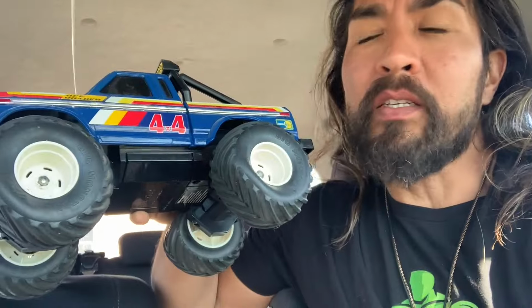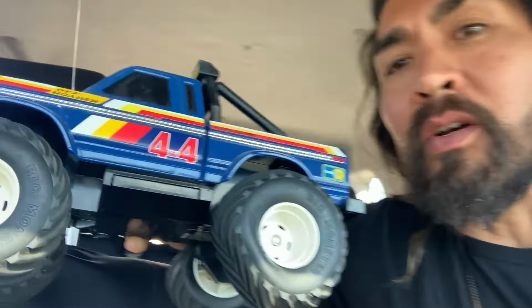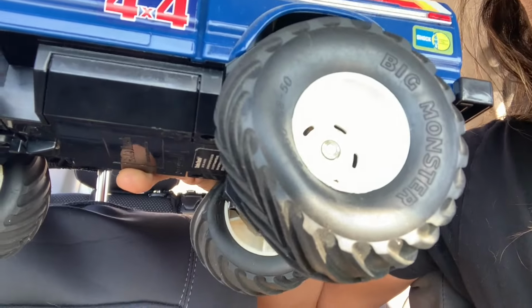First thing, $5, is this Radio Shack off-roader. You know, this with the controller, I didn't find the controller. This thing also has flat spots on the tires, you can see. Some RC two bucks right here.